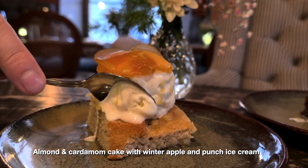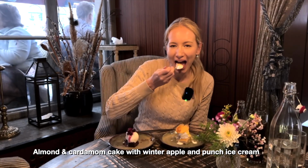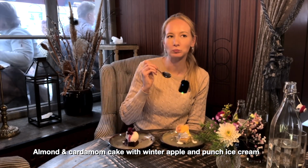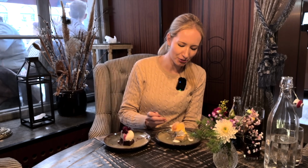This is an almond and cardamom cake. It also has punch ice cream on top. It has kind of an ooey gooey texture. It feels sort of like a Swedish kladdkaka, but with cardamom flavor.